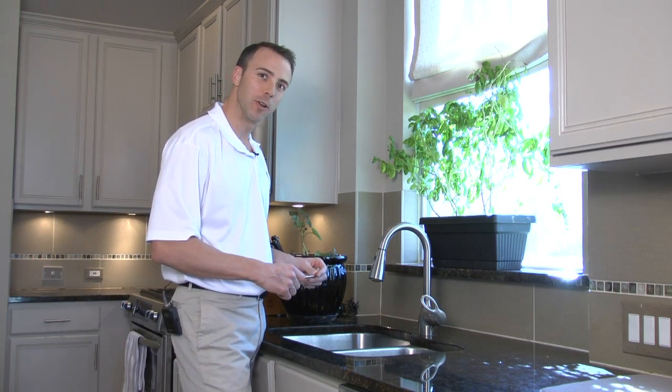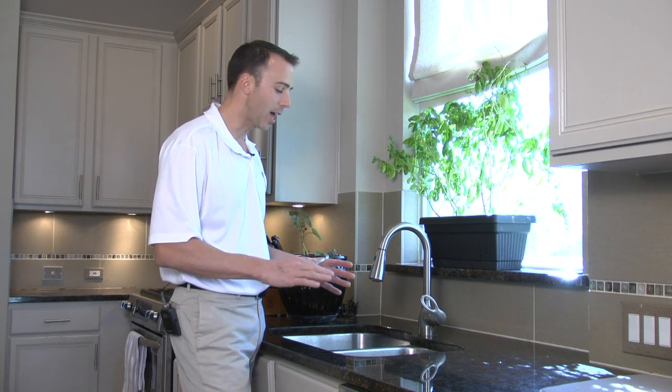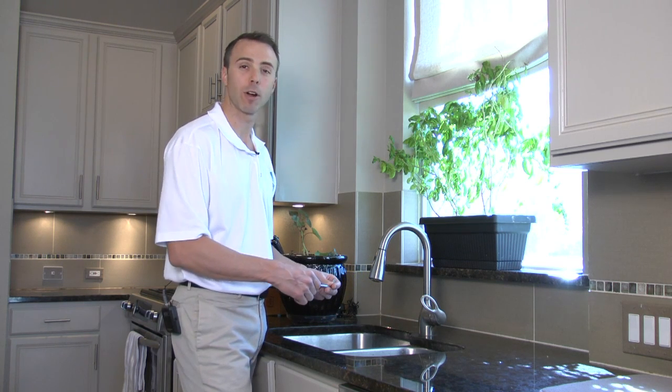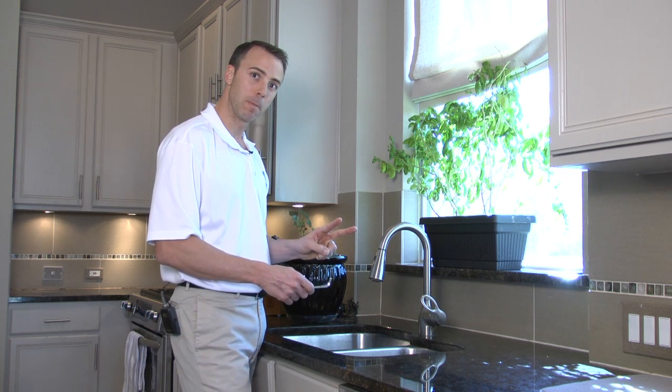Garbage disposals will be located in many of your homes. 90% of the time, these will function without problems. However, if too many food particles are placed down the disposal, or foreign objects, there are times when they get clogged. There are generally two different symptoms that you'll find.